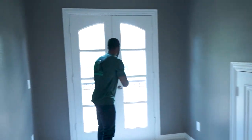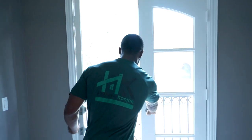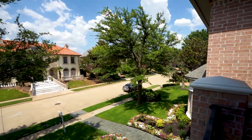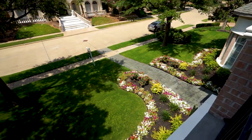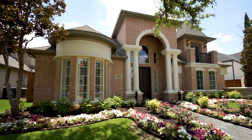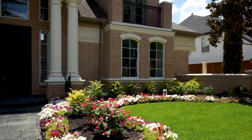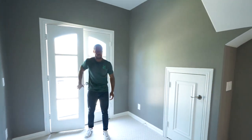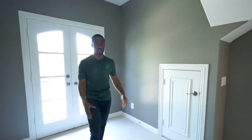But I want to show you how beautiful this front yard is. Look at the curb appeal and the landscape design that you have. It's truly peaceful. I love what they did with some of these flowers and shrubs for your overall curb appeal design. Walking back within your designated movie area or say game room, whatever you like to utilize it for.